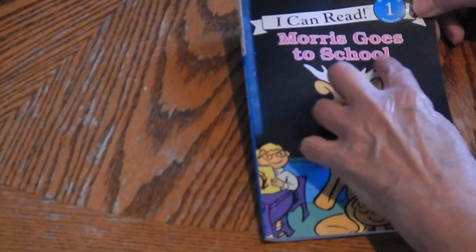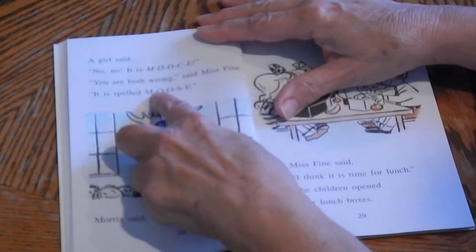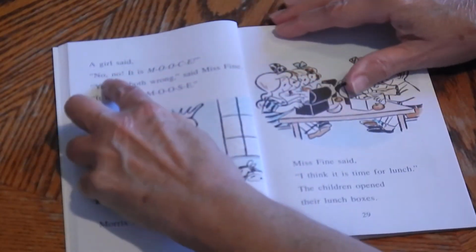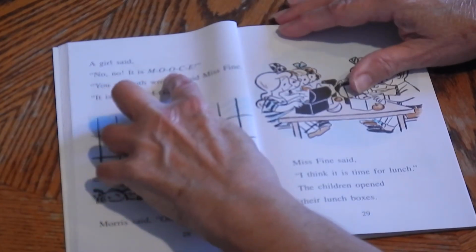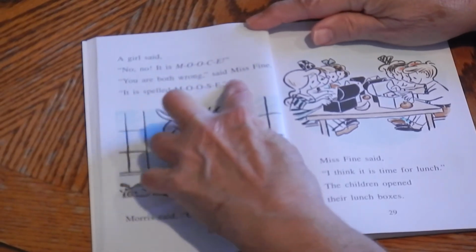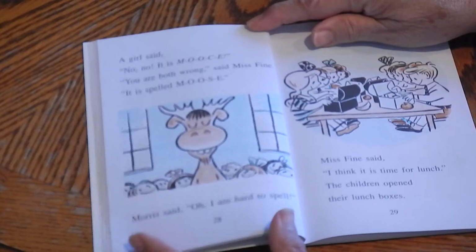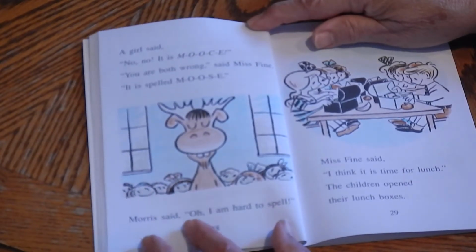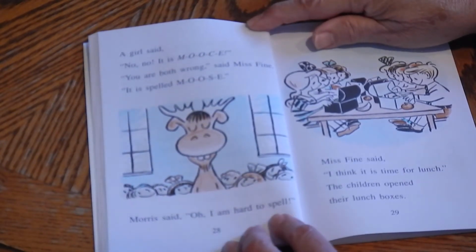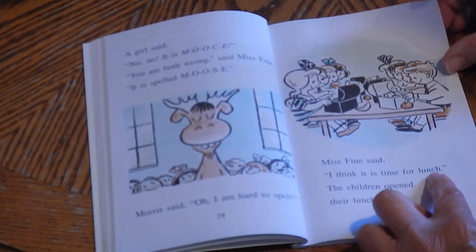Moose has two O's. Oh, there's the two O's. A girl said, "No, no, it's M-O-O-C-E." "You are both wrong," said Miss Fine. "It's spelled M-O-O-S-E." Morris said, "Oh, I am hard to spell." Miss Fine said, "I think it is time for lunch."